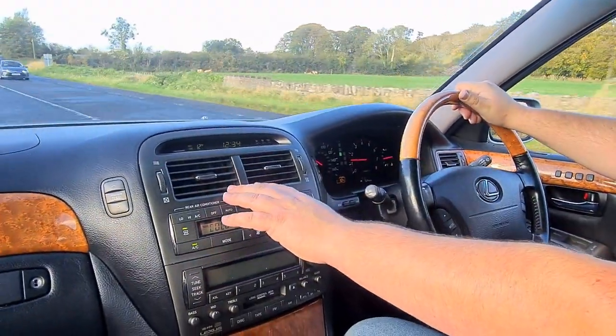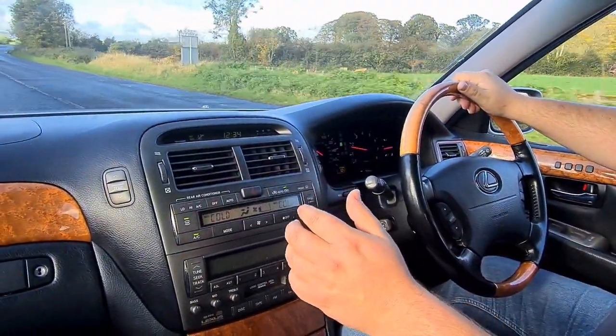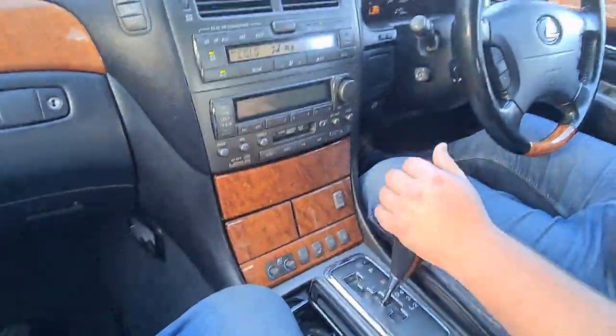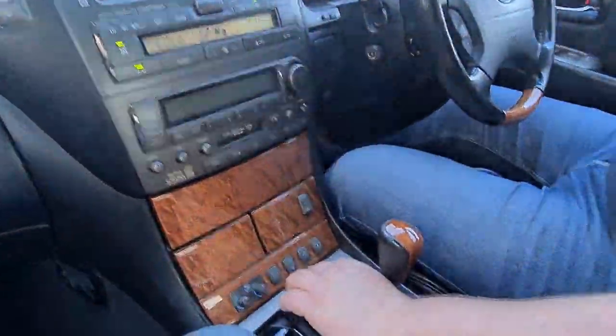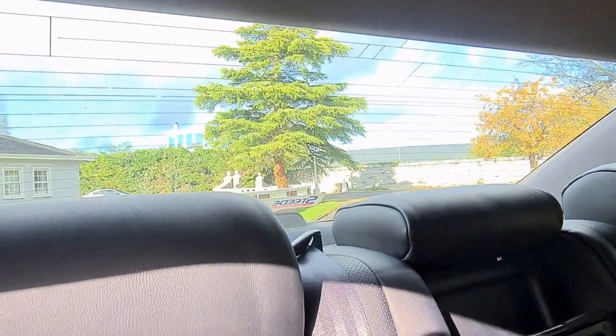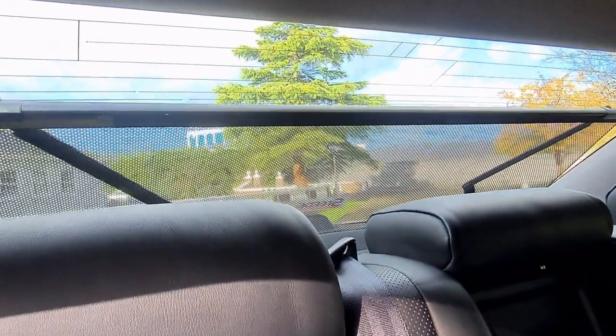I have the air conditioning oscillating here to keep me nice and cold. I have cooled front seats. I have heated front seats. I have all the buttons here for the headrests. I have the rear blind. Press that and the rear blind goes up. I can adjust my seat belt from over here.